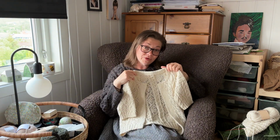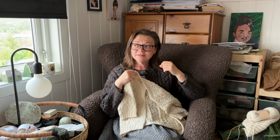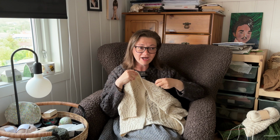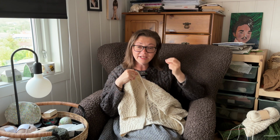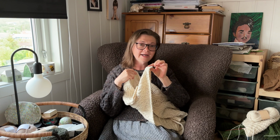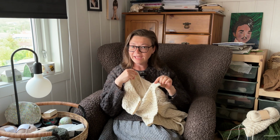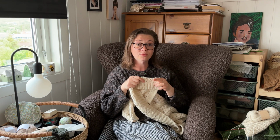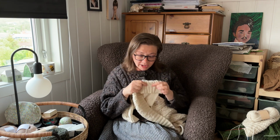And I was so disappointed, because it was not the fact that I needed to fix the problem. It was the fact that the problem was difficult to fix because it is a bottom-up construction. So you cannot just unravel the hem and add length. I had to cut the hem, and it was very difficult because I wanted to cut right under my first lace row. And it was tricky, I'm not gonna lie.